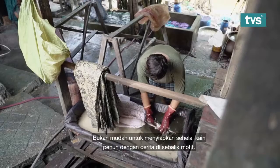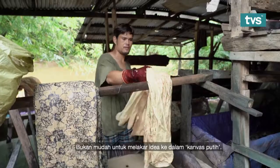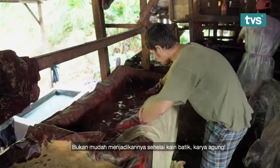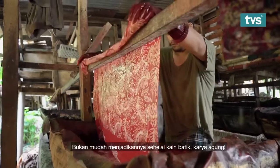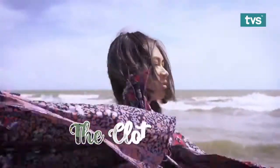It's not easy to fill a fabric with motifs full of meanings behind it. It's not easy to translate these ideas onto a white canvas. It is not easy to turn a cloth into a masterpiece. The cloth story.